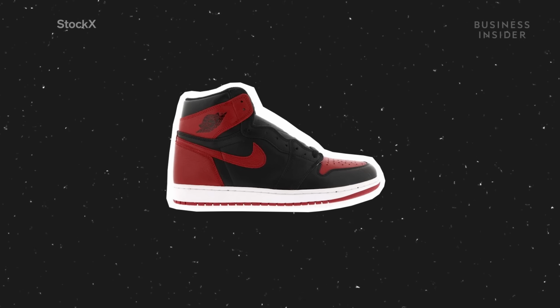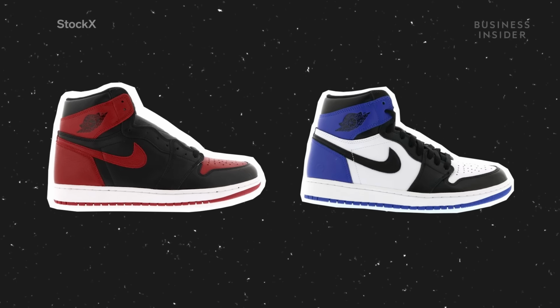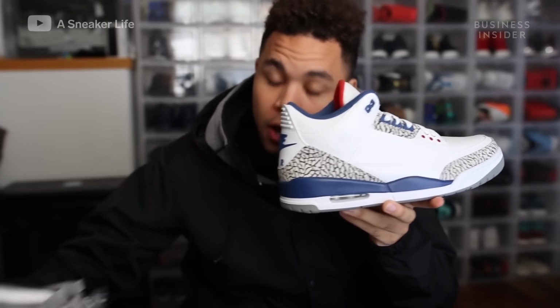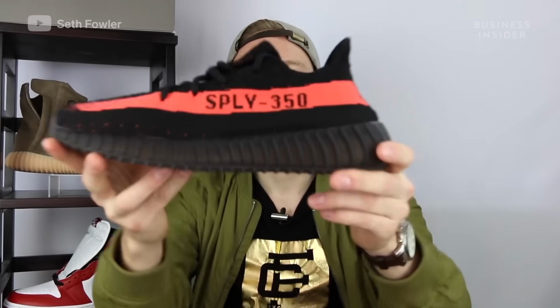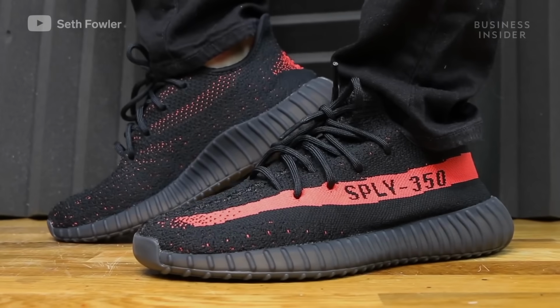Retro prices jumped too. A retro is a re-release of an original shoe. $220 for these, $400 for these. This happens with every sneaker brand. As they see the resale prices of their shoes go higher, they want more of the pie. And so they started to try and get more of the pie. When Adidas came out with a lot of their more popular styles during that era, it caused a lot of people to just say, I'm gonna stop buying Jordans for right now, and I'm gonna focus on these newer styles that are comfortable, that are cool, that are trendy.